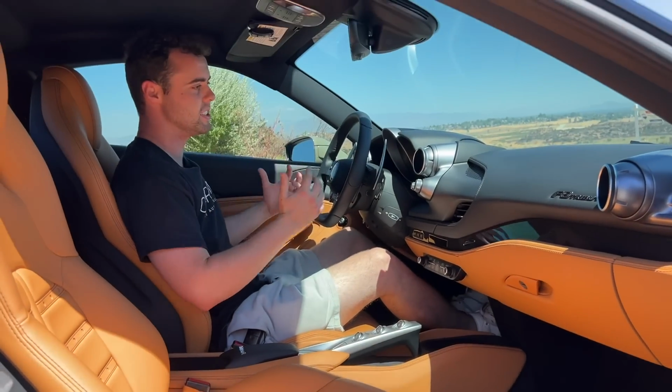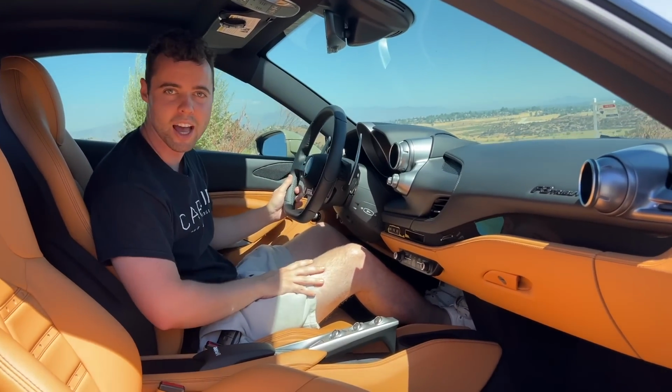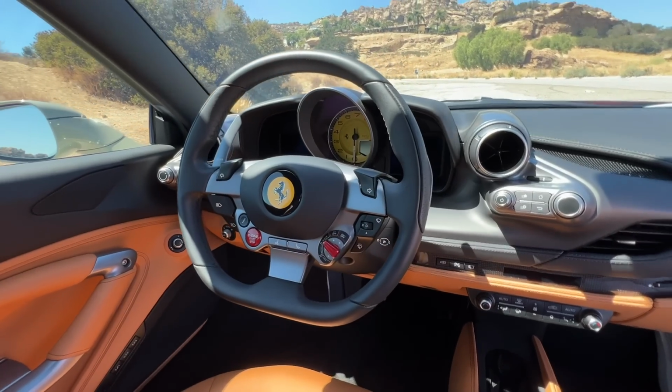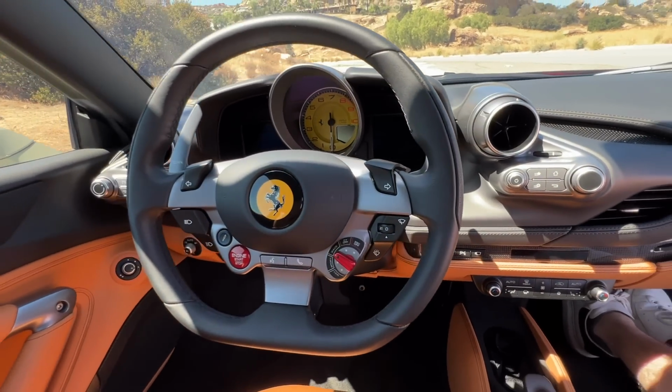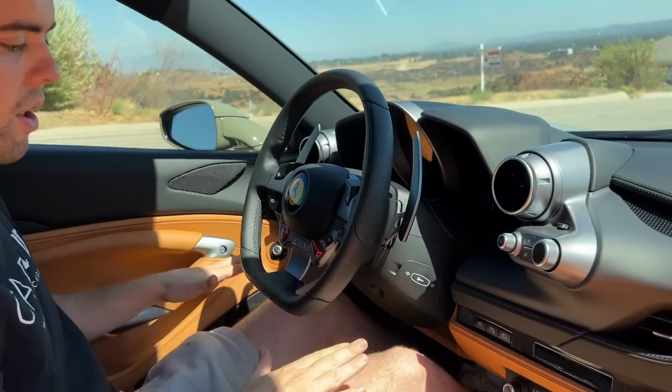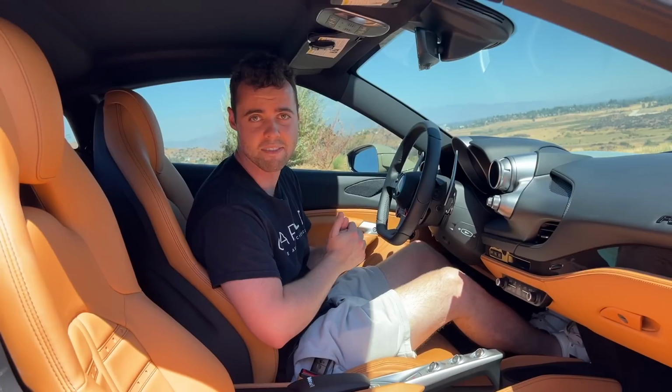One of the major differences is we've got new air vents, we've got kind of a revised dash area, but the steering wheel itself has actually been made smaller than before. Ferrari says this adds to precision driving, but it also gives you more thigh room, so if you're a taller driver, you can more easily fit in the F8 Tributo.